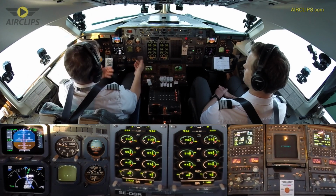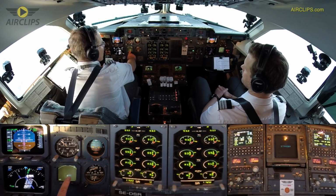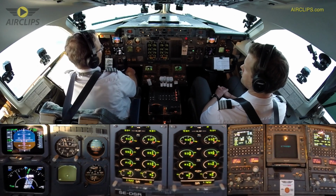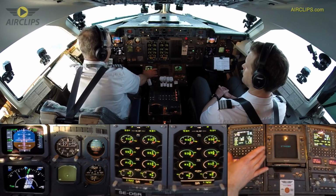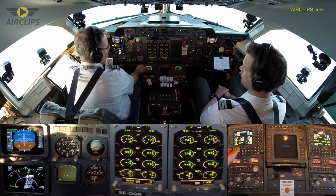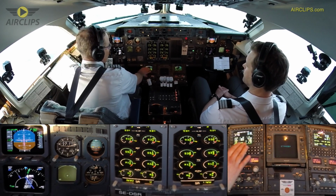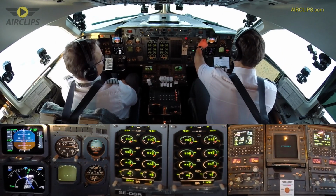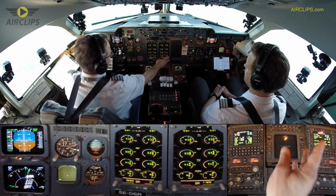So that's a basic setup, and of course we've got an altimeter, a TCAS for seeing and avoiding other aircraft, and a backup. And down here, 2 FMS displays. This one is PRNAV approved, so we can do RNAV approaches on the FMS. And of course the master warning panel if something is wrong.